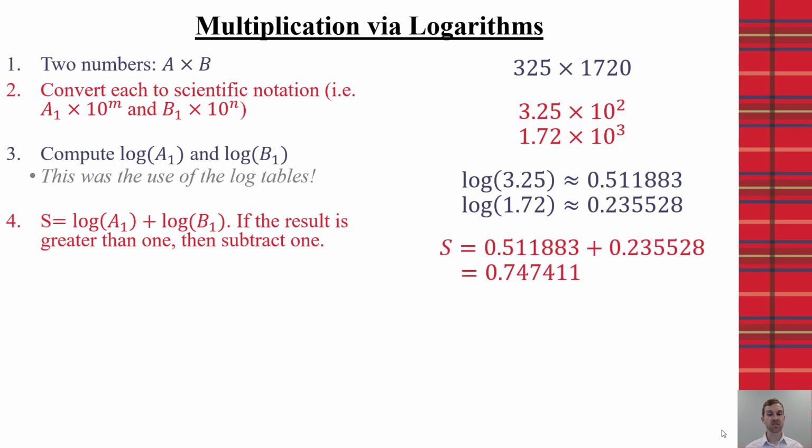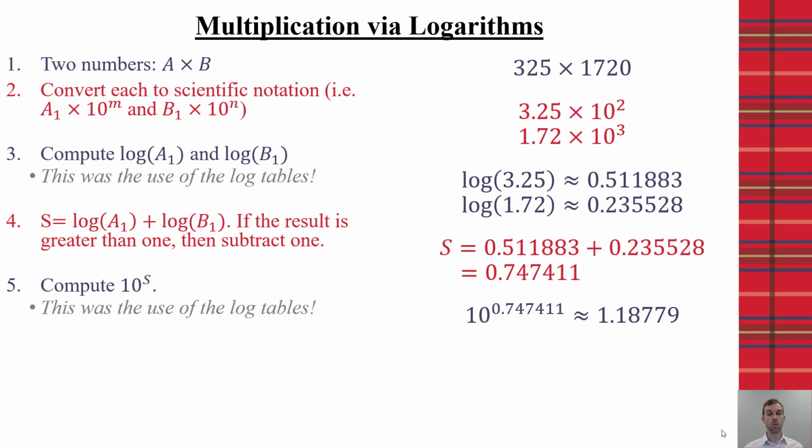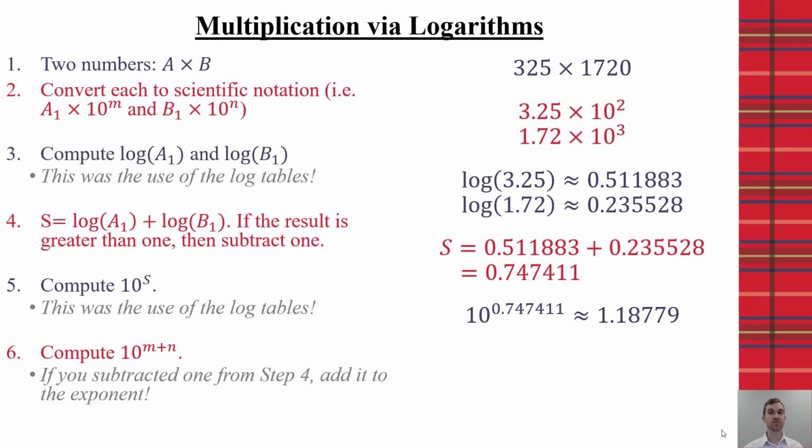And then that gives us 747,411 millionths. Now, what we would then do is take 10 raised to that value. This would be placed in the log book as well, and that would give us about 1.8779 hundred thousandths. Now we go back to our exponents in the scientific notation and add them together.